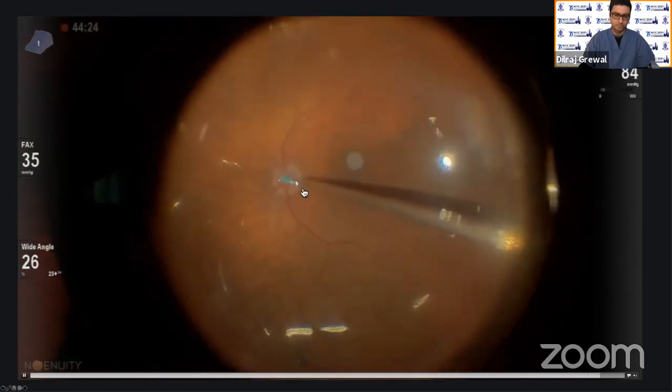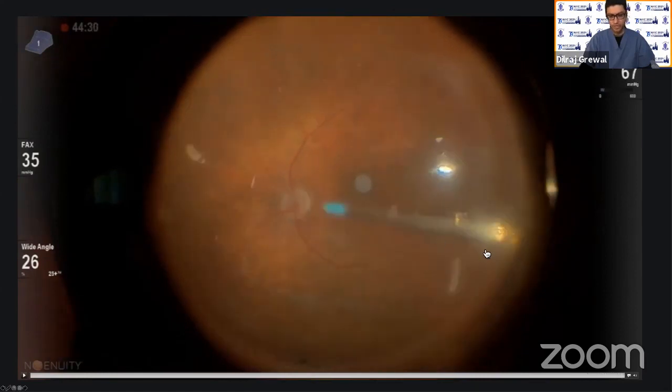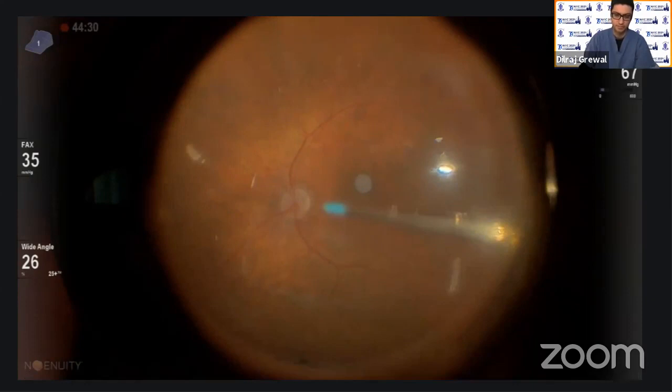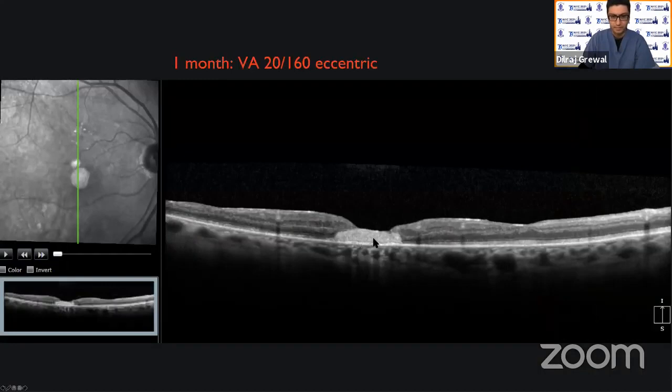cavity as well. After the disc is placed, then you perform a gentle fluid air exchange, and this is followed then by the tamponade of your choice. Usually short acting to sometimes C3F8 gas would be adequate in these cases. And then postoperatively, this is what you would like your OCT to look like, with this hyperreflective amniotic membrane sitting in the subretinal space and the macular hole closed.